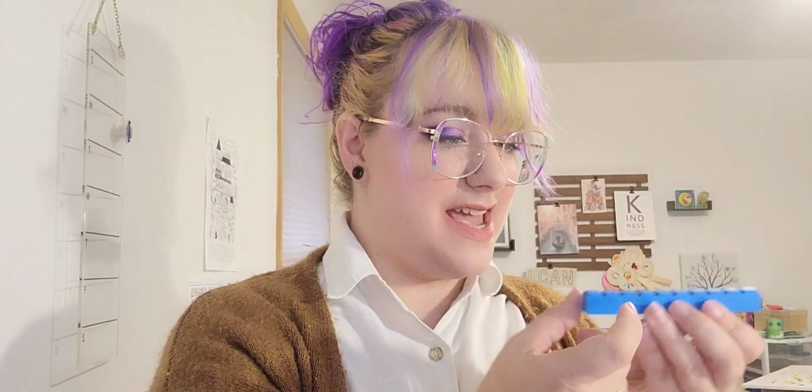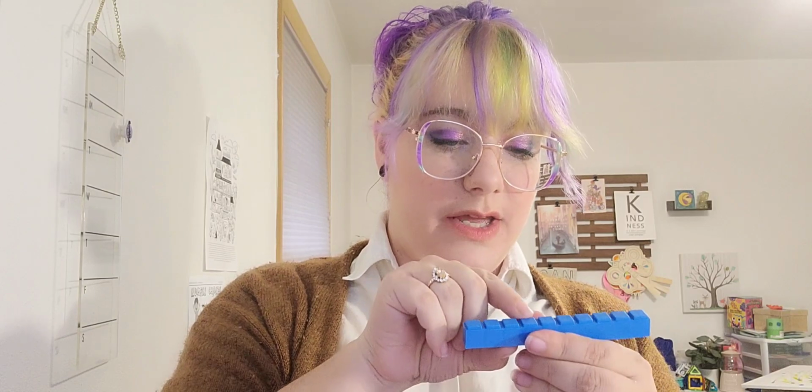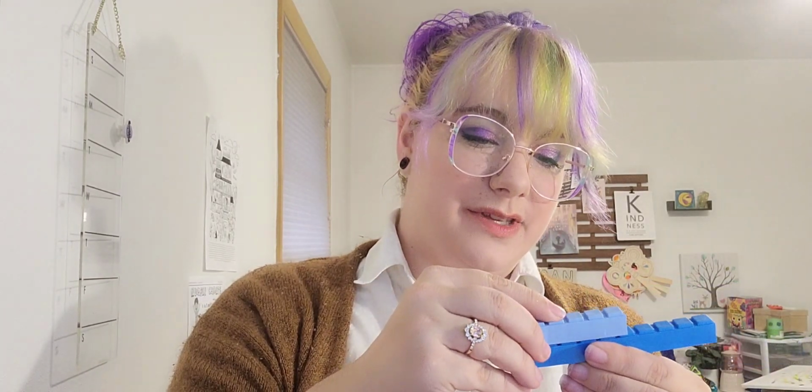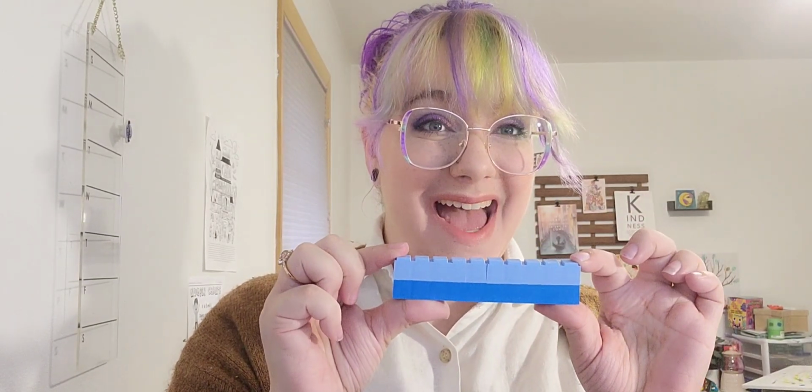Let's explore this with our blocks. Our 10 block is a dark blue. 1, 2, 3, 4, 5, 6, 7, 8, 9, 10. Remember our light blues? 5 and 5 make 10. Let's look at some other ways we can do this.